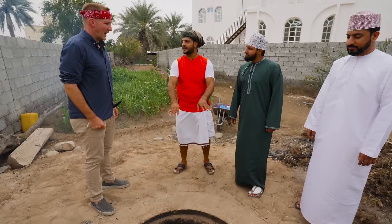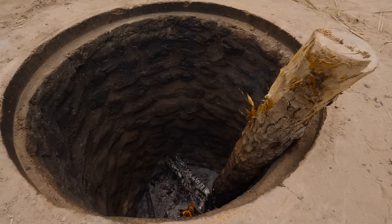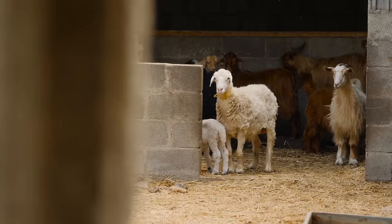Have you ever messed this up and burnt 15 lambs? No, not really. Not 15 lambs. Oh, you burned some though. The pit will start heating up for 2 hours before it receives any meat. On the menu today, fresh lamb.